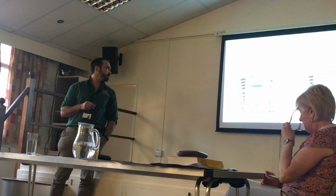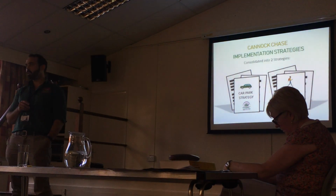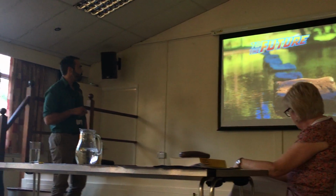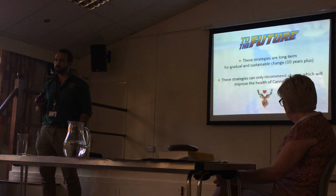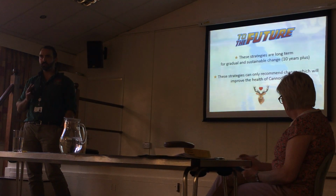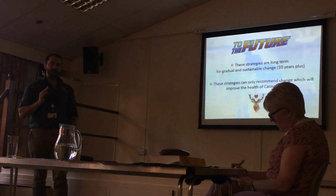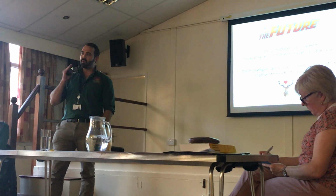So, 2 strategies are in the process of being developed and hopefully should be created before the end of the year. A car parking strategy and a site user strategy. What are they going to do? They are long-term strategies. They are for 10 years, and they will likely be extended for as long as it's needed. They are a 10-year plus strategy for gradual and sustainable change. They must be pragmatic, they must be realistic.